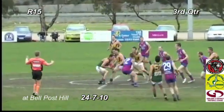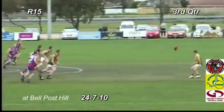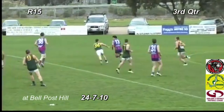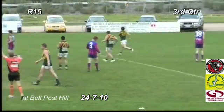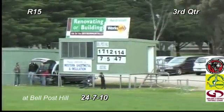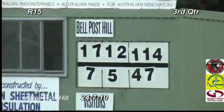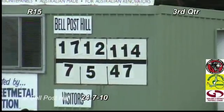Good on you, mate. Gets it down. 17-12 to Chug 7-5. Picks the ball up, kicks it forward. Intelligent tap by O'Brien. 3/4 time just happening now, mate. And the siren has sounded. 3/4 time, 17-12, 114, 7-5, 47. Werribee Centrals.